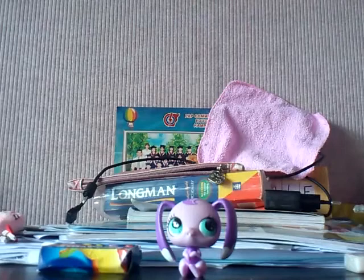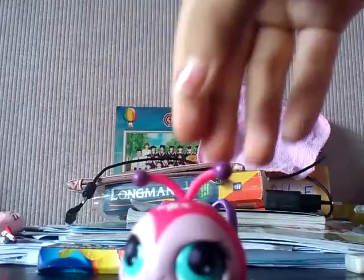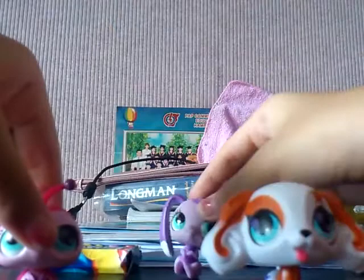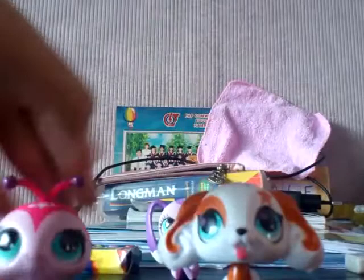And next one is this cool ladybug, super duper awesome. It comes with a set of 2, and then there's this one, a cocker spaniel. This is my first cocker spaniel, my second ladybug, my second rabbit. So I'm so happy for my first cocker spaniel. It falls a lot, so I think both.